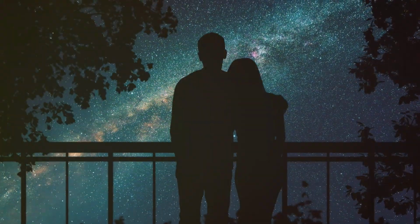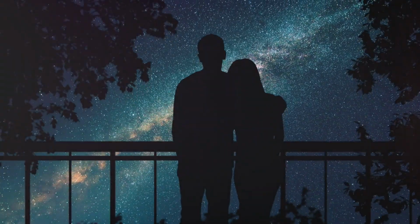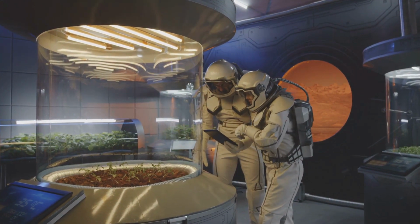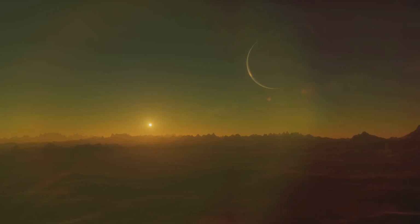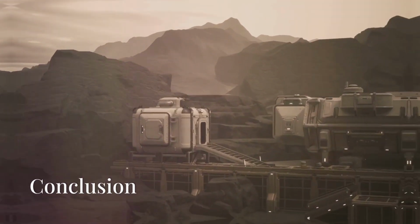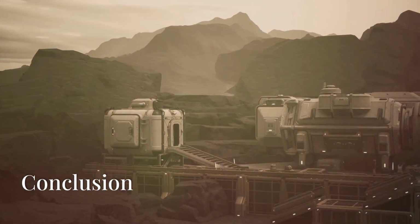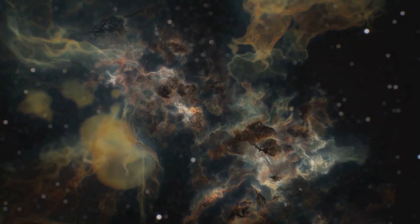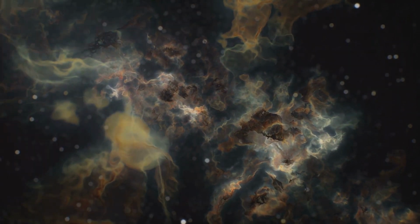It forces us to confront our relationship with the cosmos. Are we destined to become cosmic gardeners, reshaping worlds in our image? Or is it better to leave the planets as they are, untouched and unspoiled by human hands? In the end, the idea of transforming Venus into a habitable world remains a distant dream, one that will take centuries to realize, if ever.